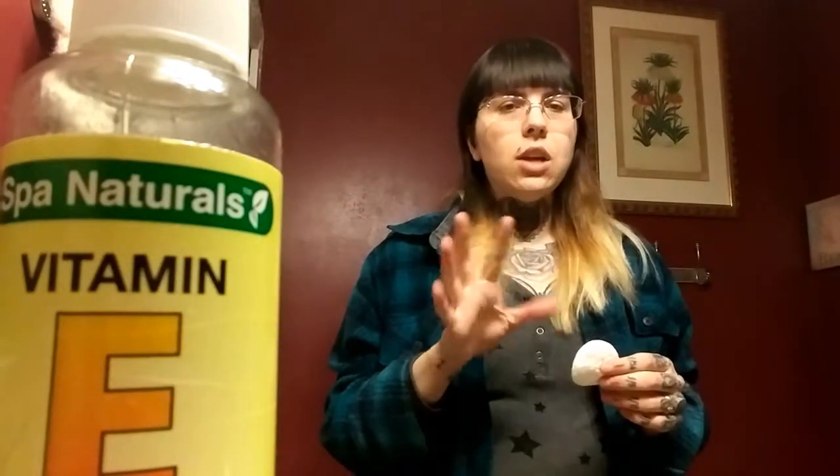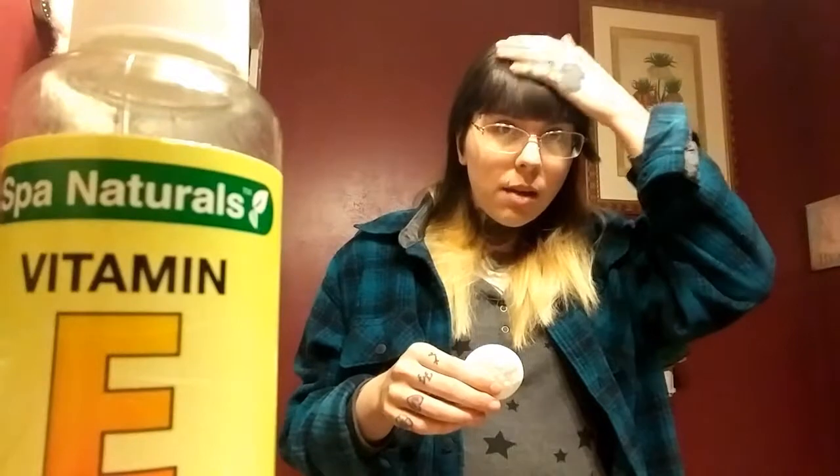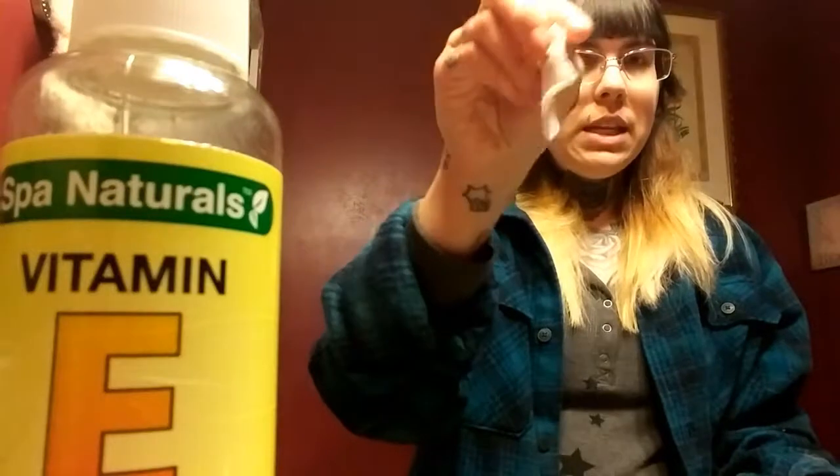So first, I took a shower yesterday. I usually take a shower every other day. My hair doesn't get that bad. It gets greasy up in here sometimes, but I can use dry shampoo. I'm actually all out of dry shampoo. You'll see what I'm doing. I'm getting this little cotton pad wet because I didn't shower today.